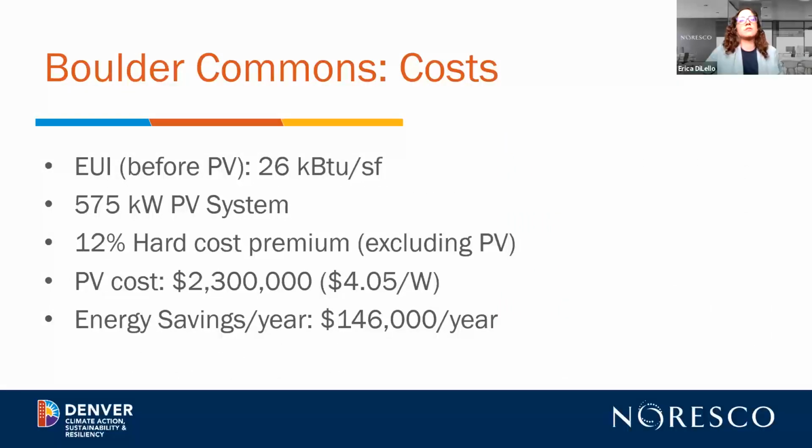And then looking at a quick glance at the costs. The EUI before the PV was 26 kBTUs per square foot. The overall PV system is 575 kilowatts and produces enough to offset the building's annual energy use, excluding the restaurant. And looking at this, outside of the PV, the overall NZE building had a hard cost premium of about 12% when compared to code compliant office buildings in Boulder.